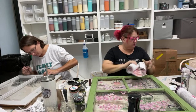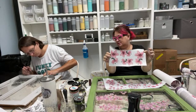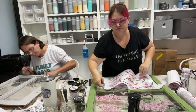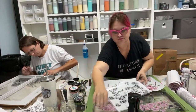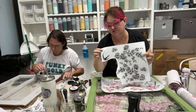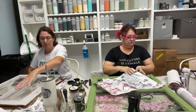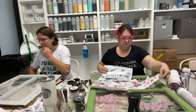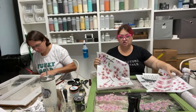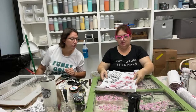So of the cherry blossoms, I still have all of these, all of this, all of this, these, all of this, and one more bird. I feel like that's all I used. So I still have a ton of cherry blossom left. I could definitely do another. I've got this whole page left to do another big cherry blossom thing. Plus the black and white.